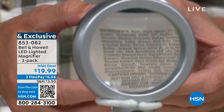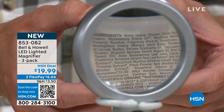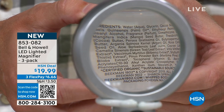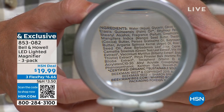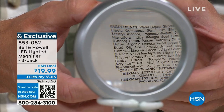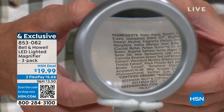When you get beauty items home from HSN, do you ever wonder what the ingredients are or how to apply it because you forget about the presentation? This is going to allow you to do that. And now I can read the aloe and the water and the fragrance-free, and I can read all the things I want to see. And at the end of the day, here's what I know. I didn't have to call anybody for help. That's right. I didn't have to call my sister and say, could you read this for me? Or could you get online and see this for me?